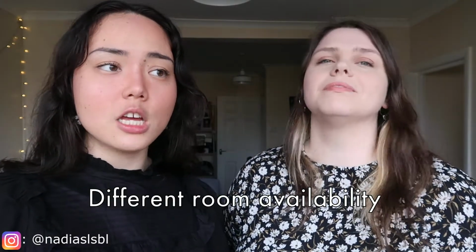Find it early because every house has different room availability, so we chose houses that have 5 rooms because we wanted to stay as a group of 5 individuals. But obviously there are other flats and houses that have 2 bedrooms, 3, 4, so it depends on your preference. And even if you have a group of 3 but you find the perfect 4-bedroom house, you can advertise on different social media channels that you're looking for a 4th flatmate, or talk around to people on your course. Go to the SU.